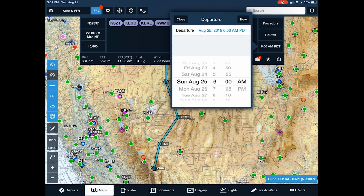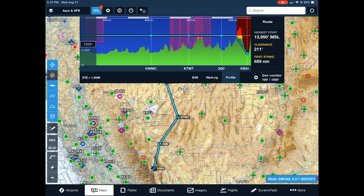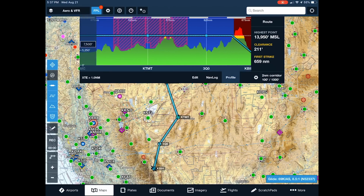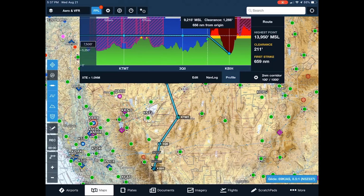And to help us a little bit, let's set in here a date of departure. Let's say we're going to leave Sunday morning at 6 a.m. That'll work. And we'll call it 10,500 feet. So this is going to tell us where we're going to hit something. And that's probably more important than becoming too efficient for wind. So we can see that this flight path is actually going to hit, we're really close right here, 200 feet of clearance. And then over here, we're actually going to full on hit a mountain.